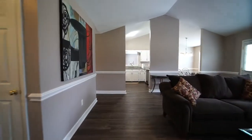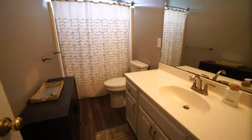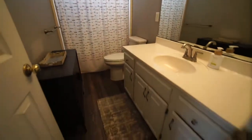Coming from the master bedroom, we'll come back across the great room to the secondary bedrooms. Right in here is the laundry room. We've got a linen closet there. We've got a hall bathroom right here. Single bowl vanity, tub shower combo with a transom window above.